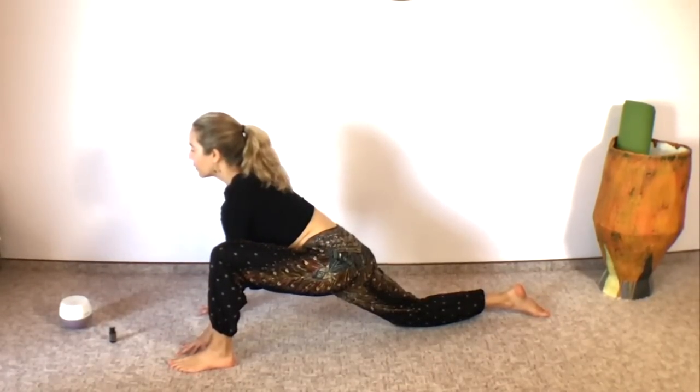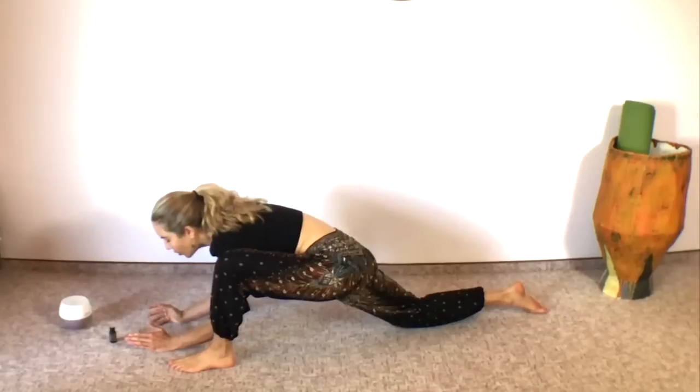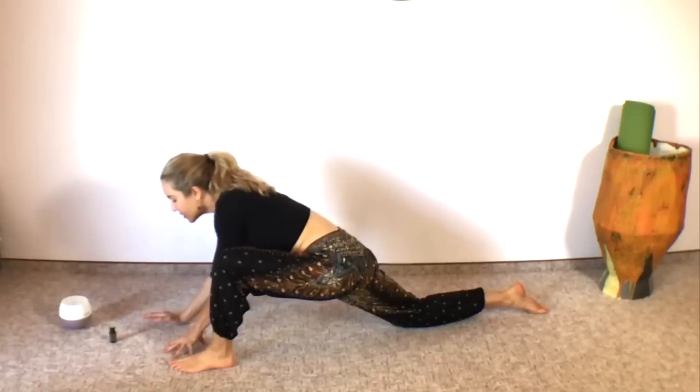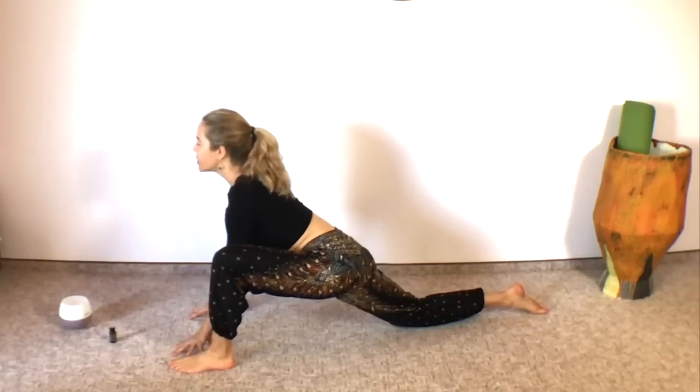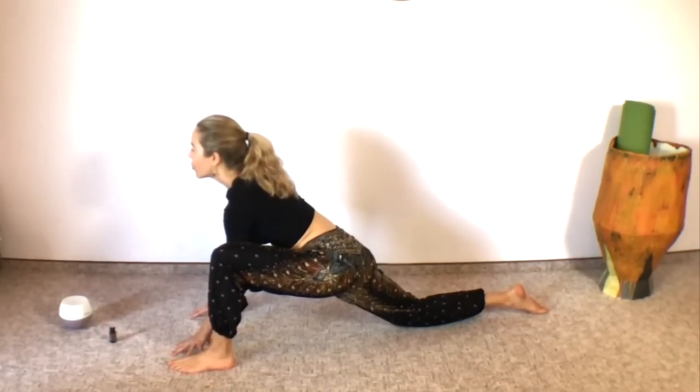Breathing deeply. If you're very flexible, you can go down onto your bent elbows on the ground, or you can put your bent elbows on blocks. But I'm just gonna tent my fingertips and have my fingers on the ground, lifting my heart forward, looking forward, and we're staying here for 10 breaths.